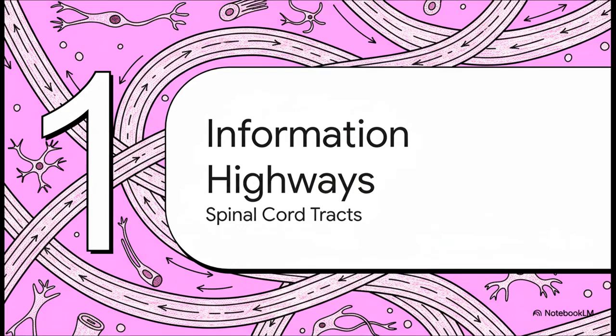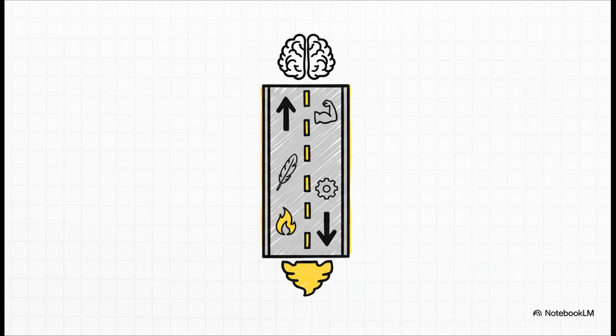Okay, so to really crack this case, we've got to change how we think about the spinal cord. It's not just one big cable sending signals. Nope, it's much more like a massive superhighway, a bundle of different lanes, all carrying specific information. And in neurology, they call these lanes tracks. And just like any highway, you've got traffic going in two directions. You have the ascending tracks. Think of these as the northbound lanes, carrying all the sensory info, everything you feel, up to the brain. Then you've got the descending tracks, the southbound lanes. They're sending motor commands down from the brain, telling your body what to do.